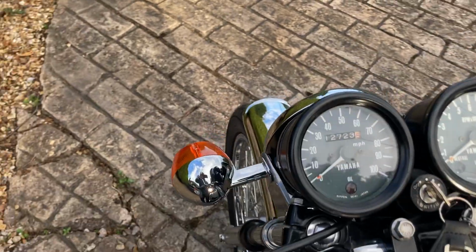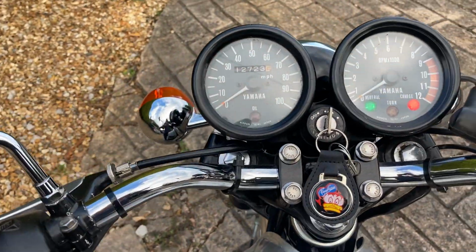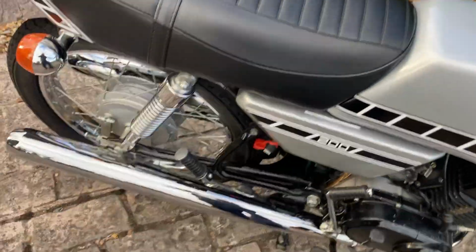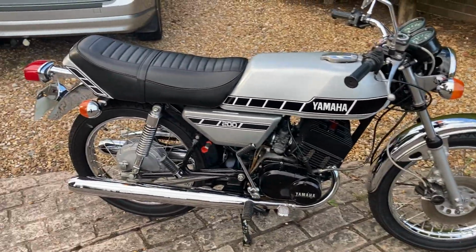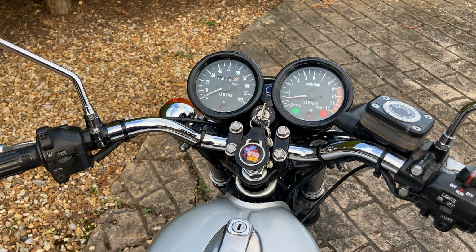Let's just give it a start. As you can see, low mileage. It's only done 12,000 miles. Ticks over nicely, as you can see.